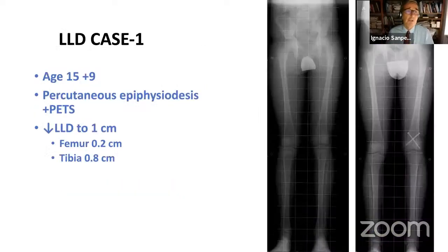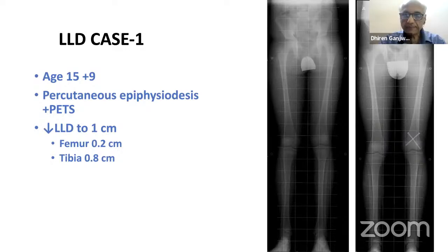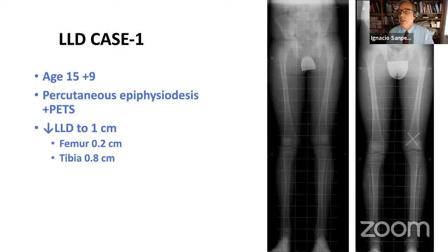So in this case, what we did was an epiphysiodesis of the femur, and we did a funny combination. We did a percutaneous epiphysiodesis, but we used on top percutaneous transphysial screws. The reason is there is literature that shows that the percutaneous epiphysiodesis may take up to 3 months to act. So we were very short in time, and we tried to match the things. So 6 months, 9 months later, his discrepancy is down to 1 centimeter.